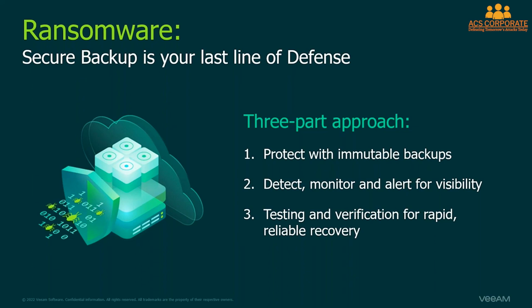And what we propose is a three-part approach through a software-driven platform. First, protect your data with immutable backups. Second, detect, monitor, and alert for added visibility to your existing defense layers to make sure that the data you restore will not reintroduce a threat in your infrastructure. And third, test and verify your backups for rapid, reliable recovery, because paying your ransom should never be more reliable than your actual backups.